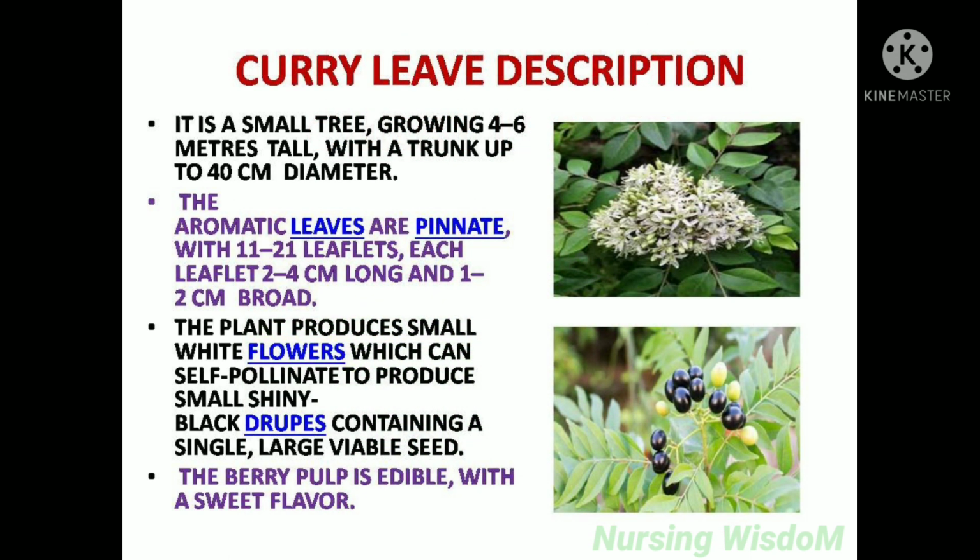Curry leaf description: it is a small tree growing 4 to 6 meters tall with a trunk up to 40 centimeter diameter. The aromatic leaves are pinnate with 11 to 21 leaflets, each leaflet 2 to 4 centimeter long and 1 to 2 centimeter broad. The plant produces small white flowers which can self-pollinate to produce small shiny black drupes containing a single large viable seed. The berry pulp is edible with a sweet flavor.